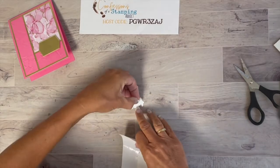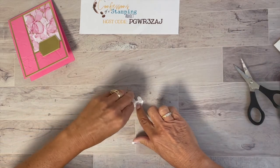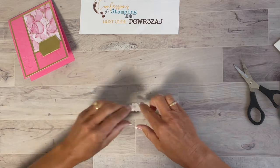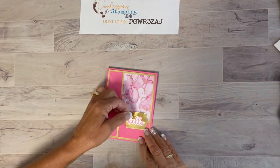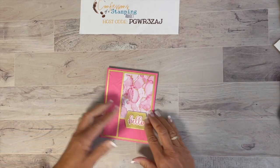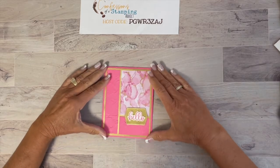That's my justification anyway. All right, then we'll put a couple mini dimensionals on here because this is mini, what we cut out. Sometimes the bigger dimensionals will hang over, so I like to keep both at hand. And let's just add that right here. And then I would probably add a 5 1/4 by 4 inch on the inside and just write your little note on there. But here we have your card today.